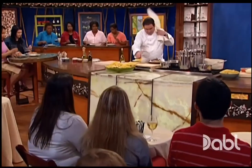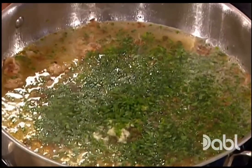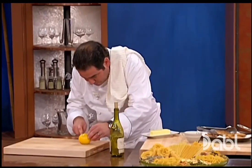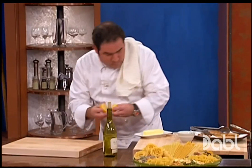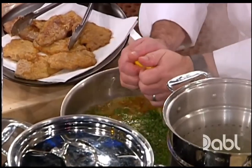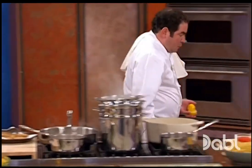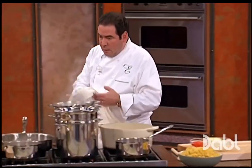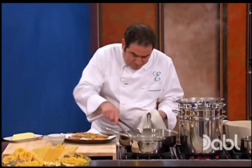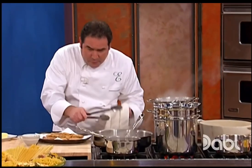Then we're going to add some fresh parsley in here, the juice of a lemon. Oh, yeah, babe. So now, the next thing that we're going to do, we're going to start reducing this down a little bit.